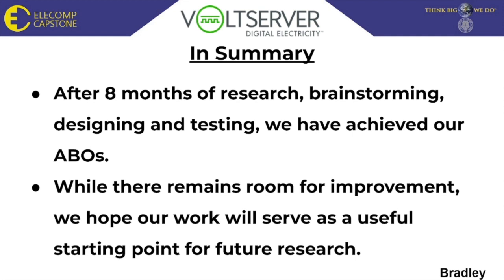There certainly remains room for improvement. We have identified issues with our design, but we think that this is a very functional proof of concept, which can also serve as a great starting point for any future research within this area. We think that within the scope of a capstone project, ultimately we achieved probably some of the best results that we could have gotten.